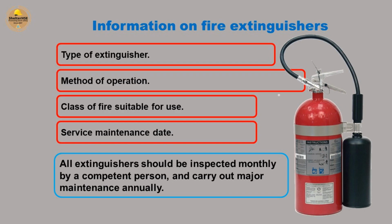One use only. Information on fire extinguishers: type of extinguisher, method of operation, class of fire suitable for use, service maintenance date.